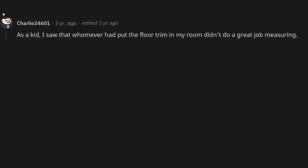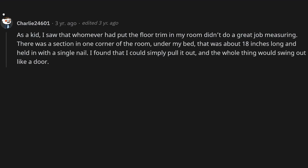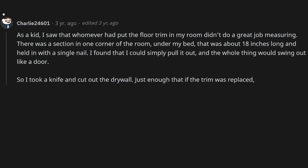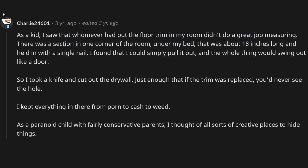As a kid, I saw that whomever had put the floor trim in my room didn't do a great job measuring. There was a section in one corner of the room, under my bed, that was about 18 inches long and held in with a single nail. I found that I could simply pull it out, and the whole thing would swing out like a door. So I took a knife and cut out the drywall, just enough that if the trim was replaced, you'd never see the hole. I kept everything in there from porn to cash to weed. As a paranoid child with fairly conservative parents, I thought of all sorts of creative places to hide things.